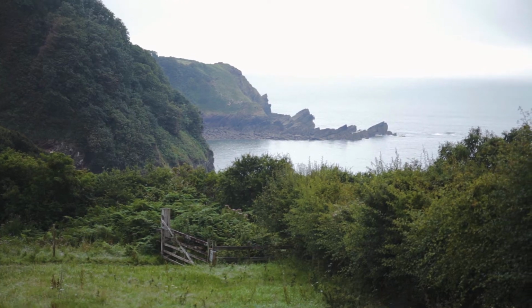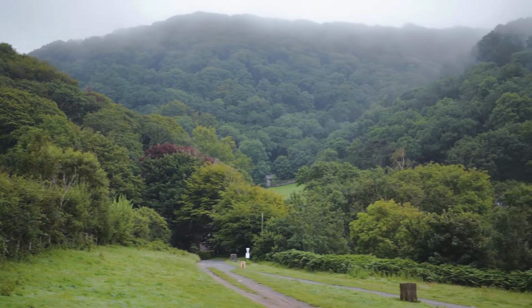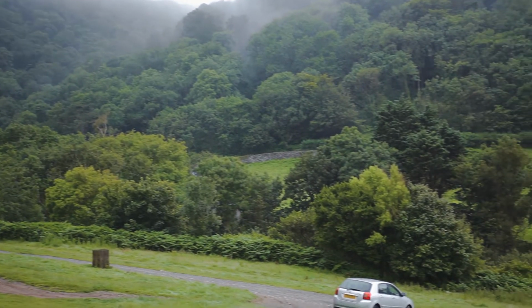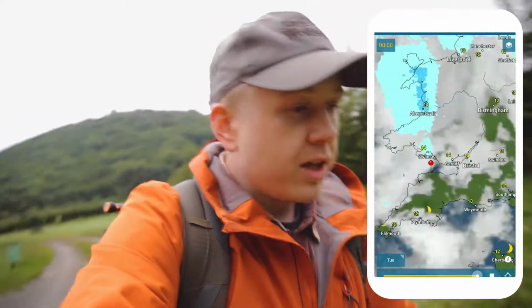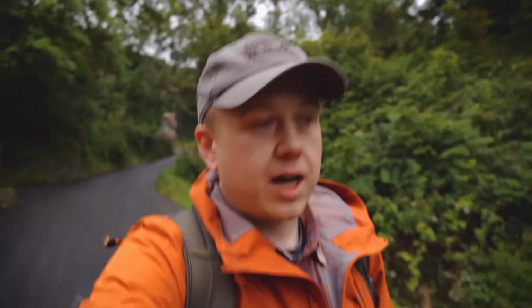Good morning. I had incredibly high expectations for today. I always say this, never go to a location with expectations because you just don't know what's going to happen. Now, the reason I had high expectations is because I spent a long time researching this location, checking the weather reports, sunrise, etc, etc.